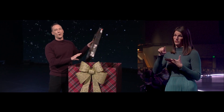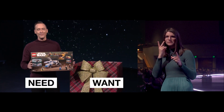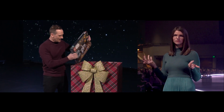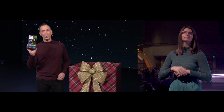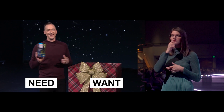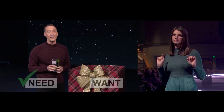Some of you are getting socks for Christmas. Congratulations, all right. Kids, I'll have you play along with this one. Star Wars Lego set, want or a need? Squarely a want. Some of you want this. How about the nose hole trimmer, okay? Want or a need? Some of you need this, all right? Some of you need this.